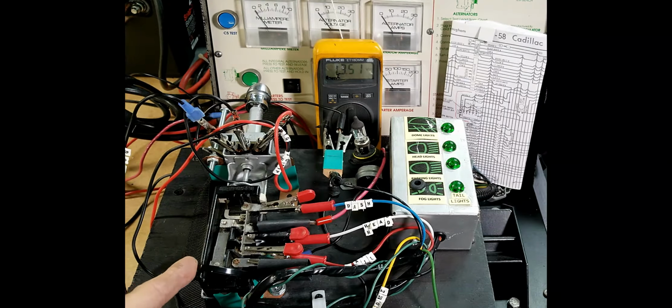Now install the halogen bulb in the circuit. We'll turn on the parking lights and then go to headlights, and we wiggle the switch pull rod and we see there's no dimming of the bulb. Indicates a tight switch in the contact area, and off.